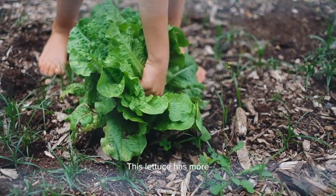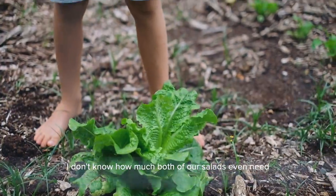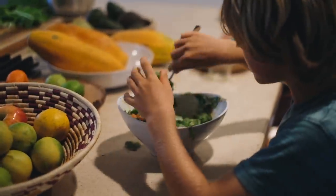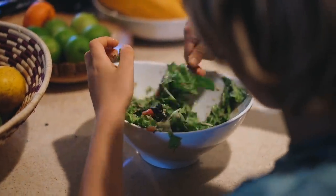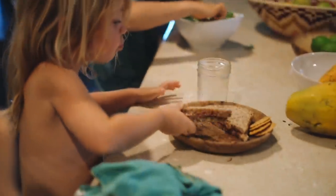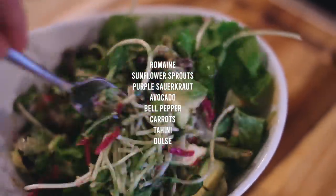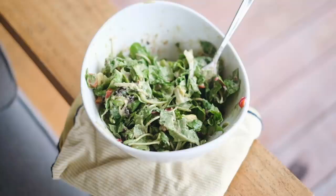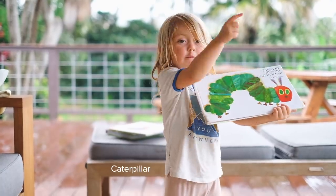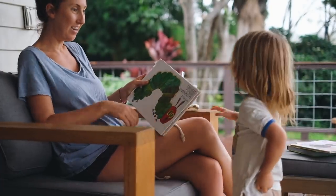These water shoes work. Yeah, these look good. I don't know how much both of our salads even need. Some books with Scout while we share the salad. Caterpillar. We have caterpillars. Mama.